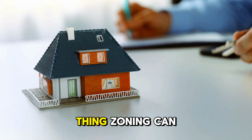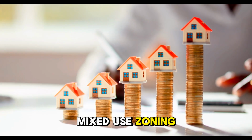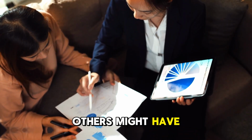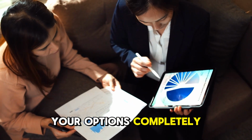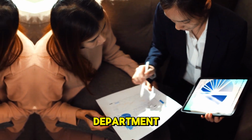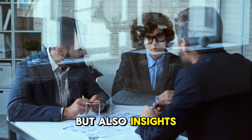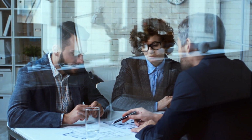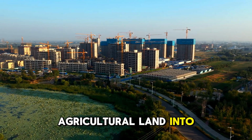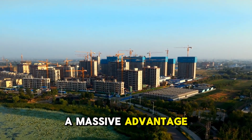And here's the thing, zoning can be complex. Some areas have mixed-use zoning, where both commercial and residential development is allowed. Others might have restrictions that limit your options completely. That's why it's crucial to speak directly with local zoning officials or the planning department. They can give you not only the current zoning information, but also insights on what the future may hold. For example, if the city plans to rezone agricultural land into residential due to demand for housing, getting in early could give you a massive advantage.